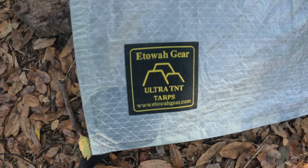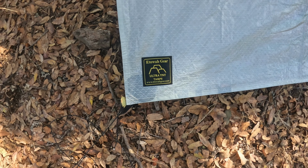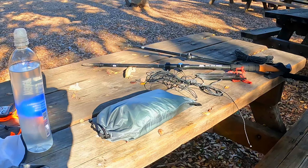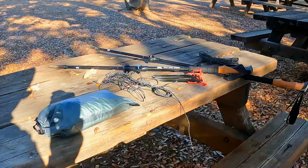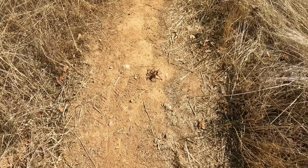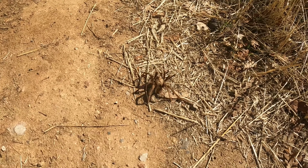This is the Etowah 6x10 Ultra TNT tarp. Weighs in at 7 ounces. Yes, this could be my entire shelter if I don't feel like I need the bug net or the ground sheet. Even when you add in stakes and guy lines, you are still under a pound for what could be a complete shelter system. I, however, am not a big fan of bugs, and if I'm going to sleep outside, you can pretty well bet I'm going to use the bug net unless I am very confident that I am not going to have any creepy crawlies or flying things touching me in the night.